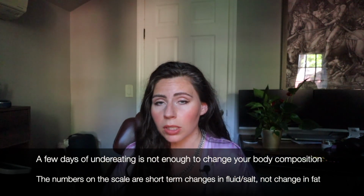So you might see a larger number on the scale, but you're not actually fatter than you were before. You're not fatter after 2 or 3 days of indulging. On the other hand, this is also the reason that it can be really difficult to lose weight and to lose fat. If you suddenly deplete yourself of calories for a few days, again, it might cause the number on the scale to go down due to less water retention and less mass from food sitting in your stomach, but your fat doesn't magically disappear.